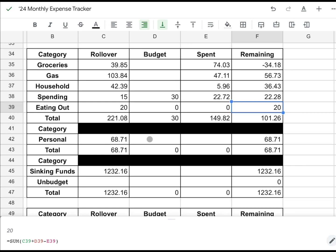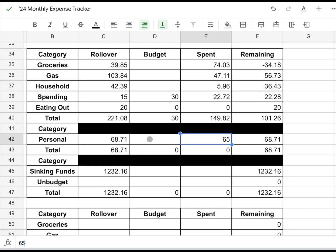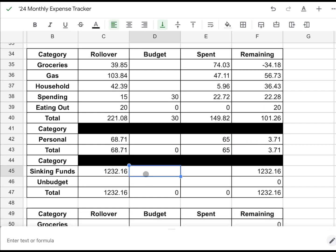My personal account is separate out of the household budget. So we started off with $68.71 and we didn't budget anything and we spent $65. So that's going to leave us with $3.71. Now down to our sinking funds.